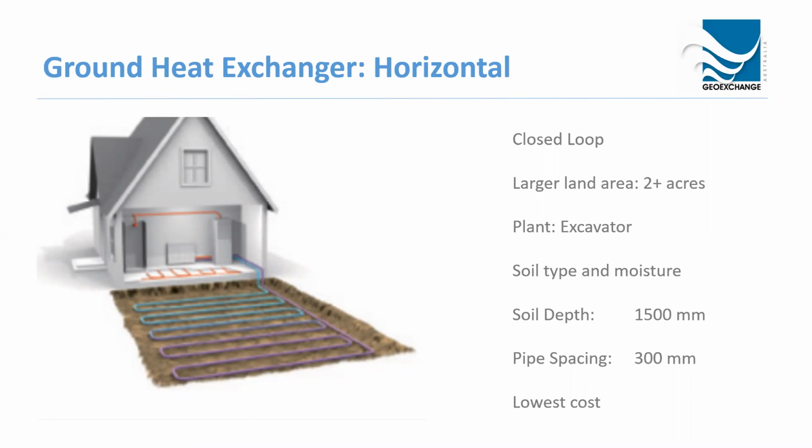Soil depth, a lot of the time, is around the 1500 mil mark. That's our standard depth. It also gets us down into ground temperatures that are really, really stable, plus or minus about a degree. So we don't have much interaction at all with the surface. If you need to go higher because of shallow rock or something like that, you need to go longer on the loop. We'd recommend not going above 1 meter if you can help it.